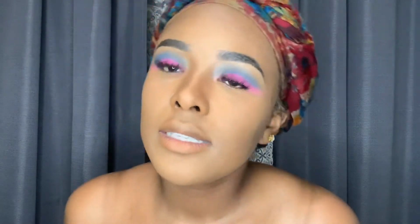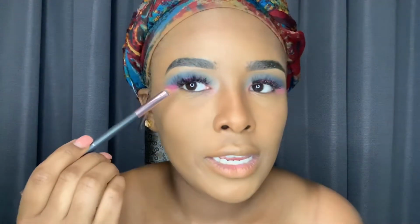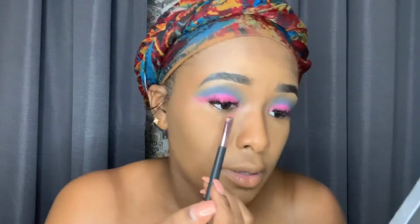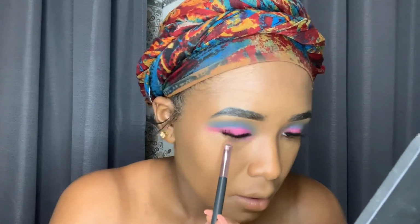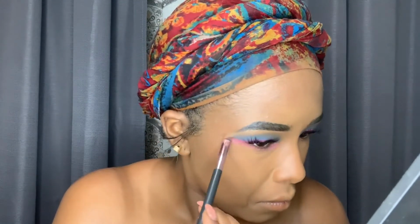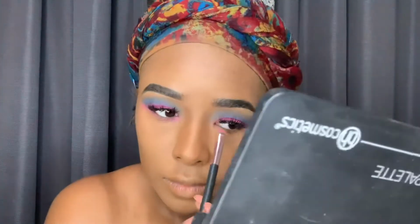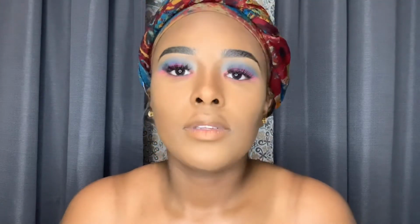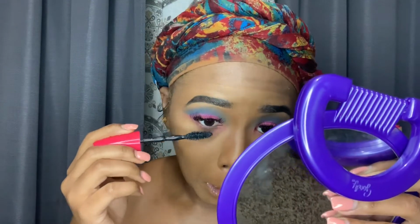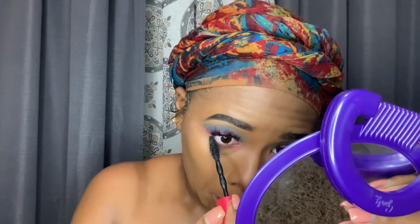Okay, and now we got some lashes or whatever. I'm gonna take a smaller brush and I'm gonna try and blend out this pink under the eyelid. I'm gonna take a little bit more though and drag it out. Okay, next I'm gonna do my bottom lash.